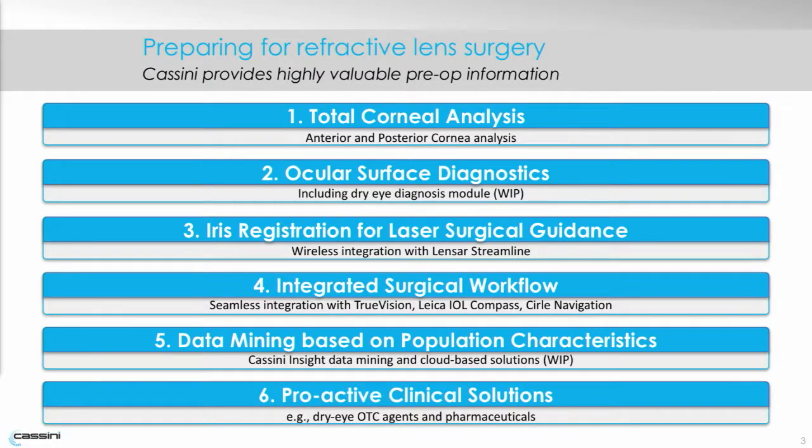And finally, we can provide proactive clinical solutions, pushing the diagnosis of dry eye downstream to the optometry office, to the referral network, where diagnosis of dry eye and ocular surface problems can be made, treatment can be initiated before the patient gets to the surgeon with the disappointing results that, no, we have to wait 6 weeks while we treat your dry eye. We can now push that to the referral network before that referral ever gets made.